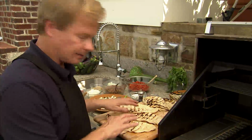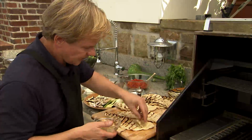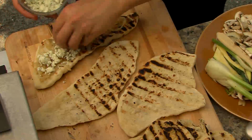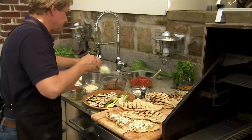Okay, so I've turned the grill down to low because we've cooked the pizza dough. What I'm going to do is do this one, which is basically a cheese and meat pizza. I've taken these caramelized onions. I'm just going to place them here on the bread. A little blue cheese, maybe a lot of blue cheese. A lot of blue cheese, here we go. Yummy for blue cheese lovers, you're going to love that.